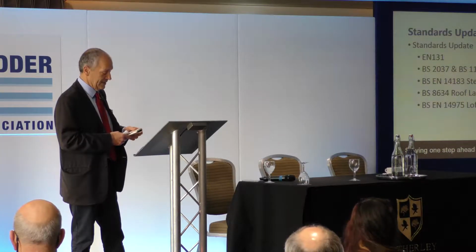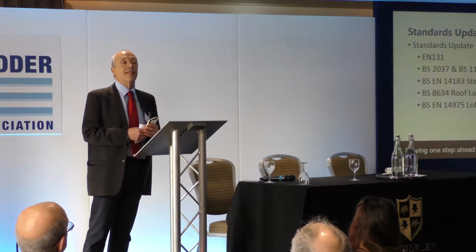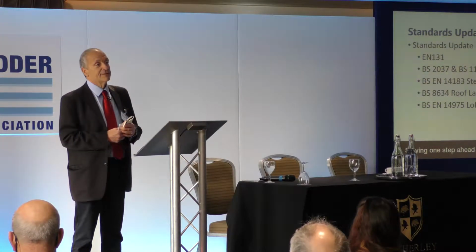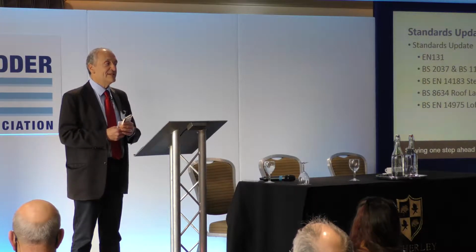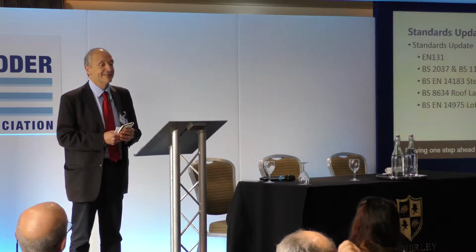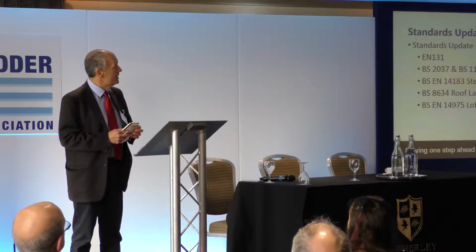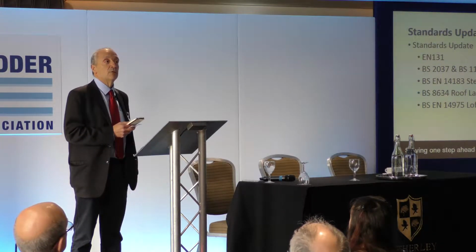EN 131, the European standard for ladders, has now been pretty much all revised and updated. That has been a work of some years, as you know. In fact, I think it's about 15 to 20 years since the Commission issued its mandate, and it's taken them that long to complete it. That now includes Part 1 for dimensions, Part 2 for testing, and the testing requirements are now all totally revised.